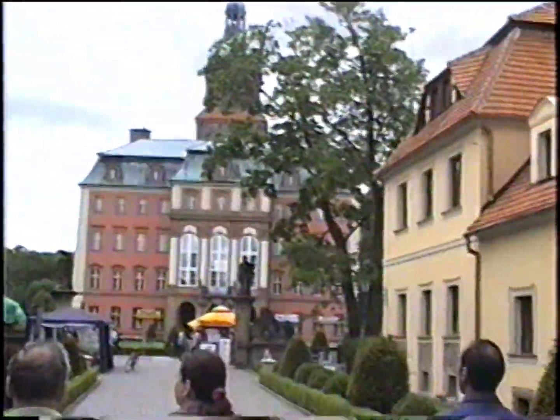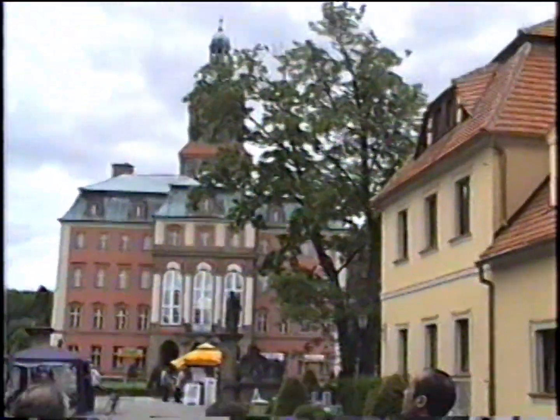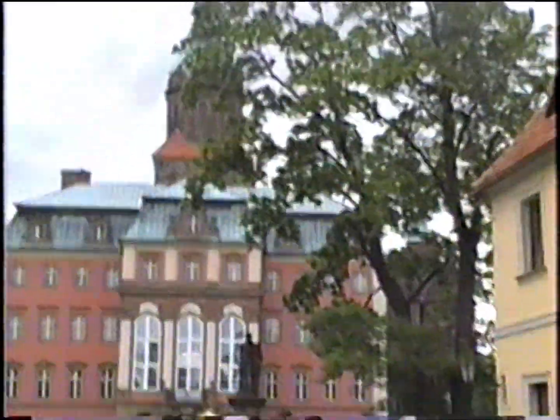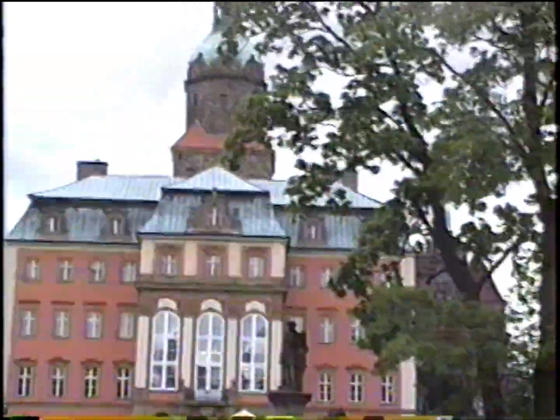We begin our journey walking down the charming streets leading to Ksiaz Castle, soaking in the views of this majestic structure. As we enter the castle grounds, you'll be captivated by the grandeur of the castle's exterior.